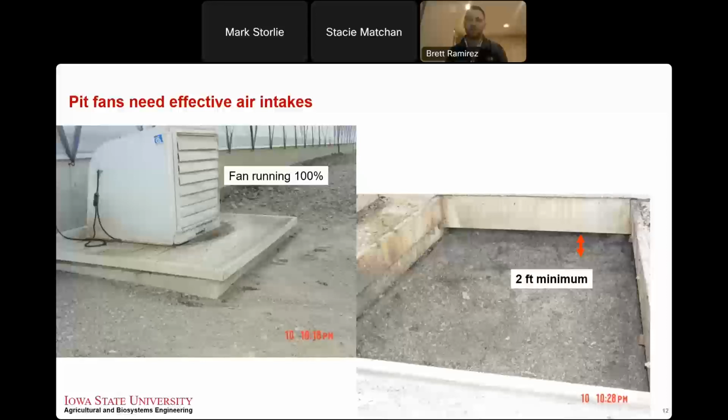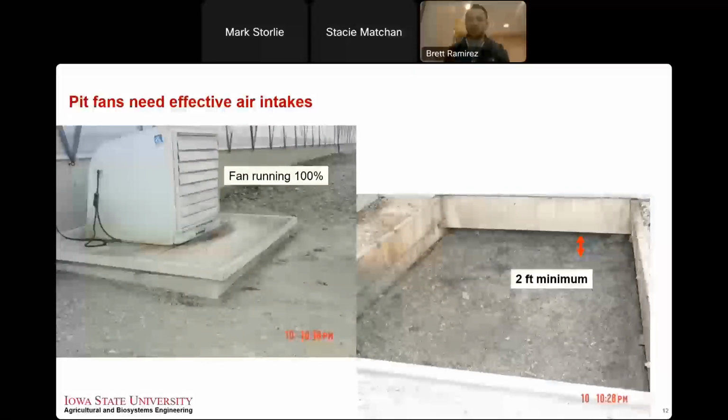So as that manure starts to come up, or if there's foaming, that's going to cinch that spot down, and that's going to cause a high static pressure or a high resistance that's going to make that fan work harder. So you can see in that picture that fan's actually running at 100%, but you wouldn't know it just because of those shutters not open, and I'm sure those blades are barely spinning because there's such a resistance that fan's having to work against, because that manure is so high and there's no real effective opening to get air through that fan.